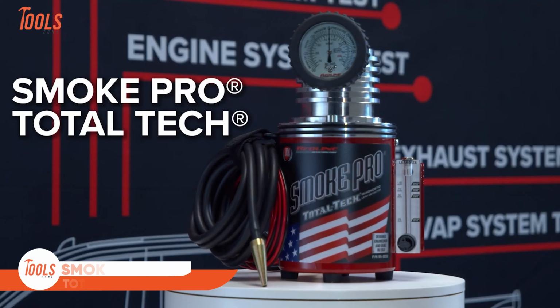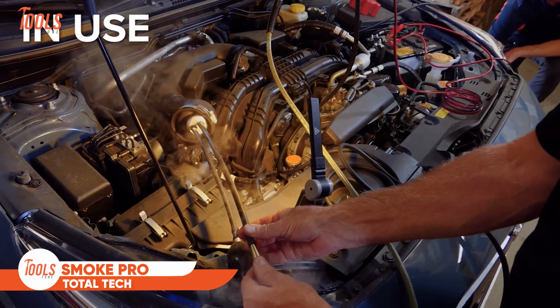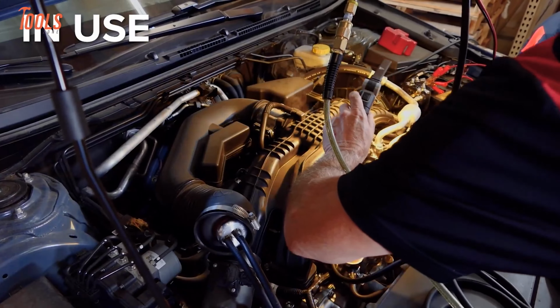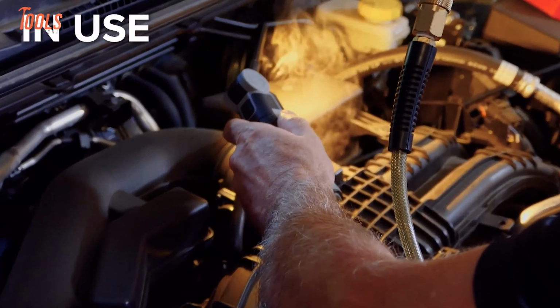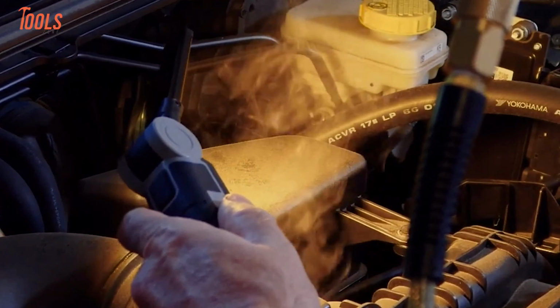The Smoke Pro Total Tech is a specialized tool that produces a thick, visible smoke, which is pumped into the car's engine or other systems. By doing this, it helps mechanics find hidden leaks in places like the intake, exhaust, or evap system. It's an essential tool for identifying small leaks that could be hard to detect with the naked eye.